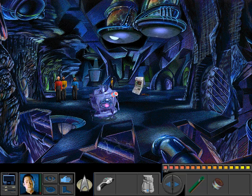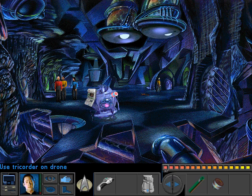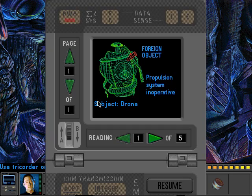Another door over there. The tricorder scan did not provide any additional information. How nice. There's a drone with a foreign object on it. Propulsion system inoperative.